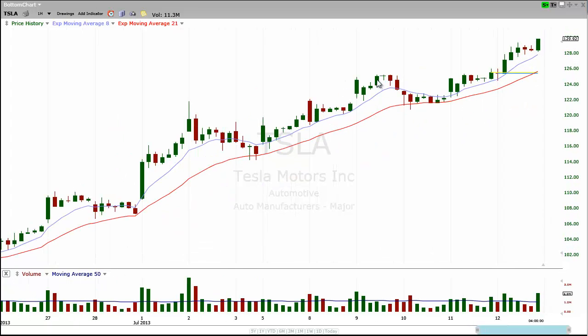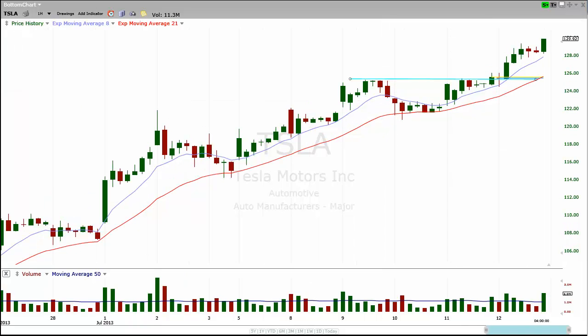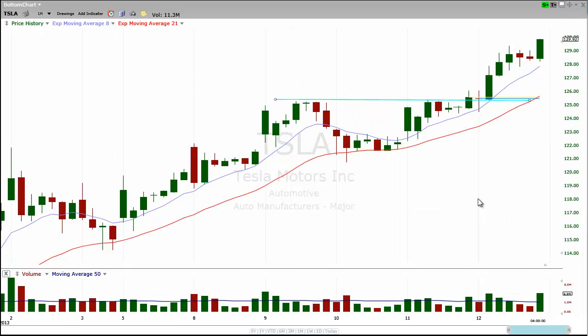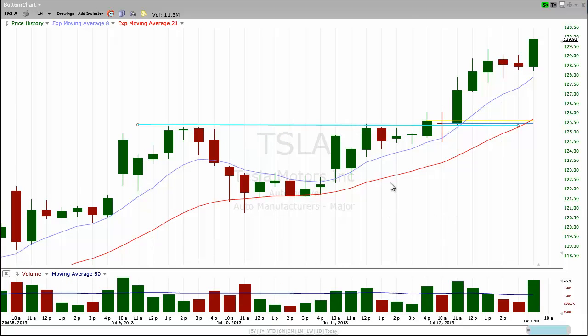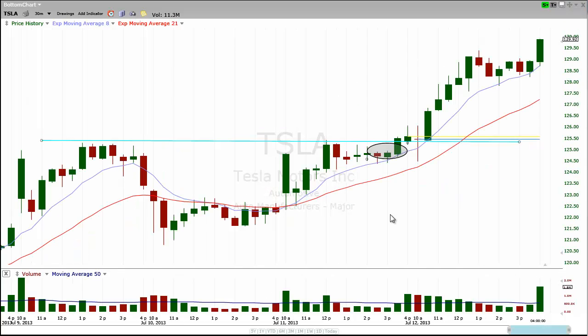As you can see here, it's a nice pattern, or a nice base, across that area. That's about 125, 130 or 140, give or take, somewhere around there. I got in yesterday, somewhere around here, right before that level. Let me go to a larger time frame. Yeah, so I got in somewhere around here as it's consolidating below the level.